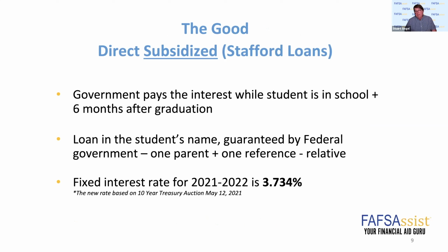One great advantage of the subsidized loan is that even if you can afford to pay for college, so you don't need it, it's a good idea to take it because it's basically free money. There is a 1% origination fee, but that's little enough. And you get to use the money for free. The government's going to be paying the interest while your student's in school, for all 4 years, and for 6 months after. So it's a pretty good deal.